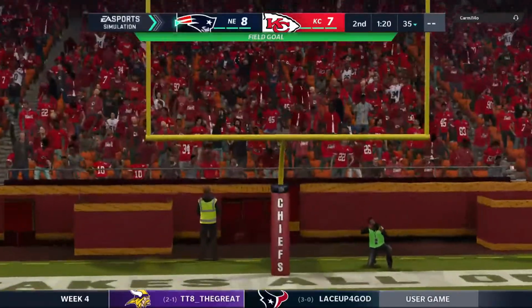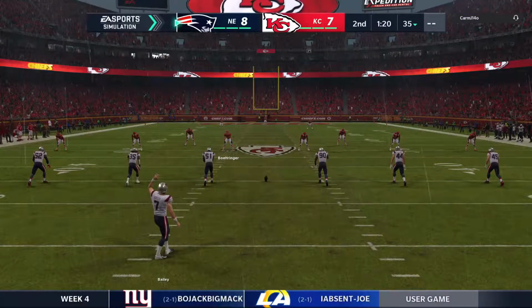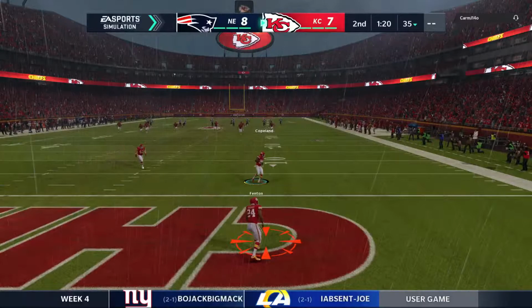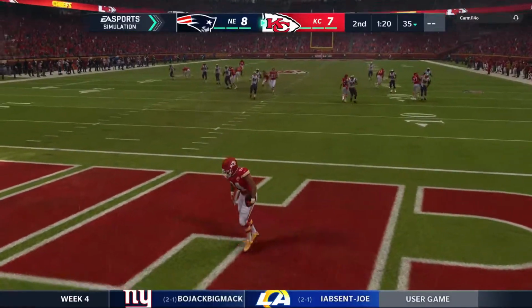And Folk's kick is good. And with that, they'll take a 1-point lead here in the second. No problems in the field goal department so far. He's 2 for 2. Pretty reliable here in this game, isn't he? And to me, that bodes well for them. If they need him late in the game, his confidence should be sky high.